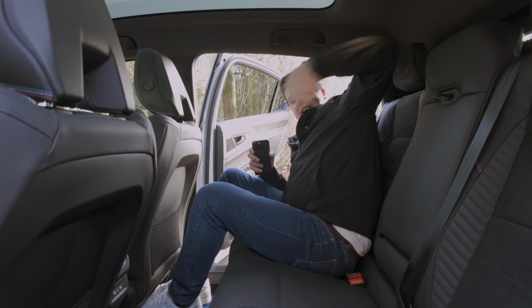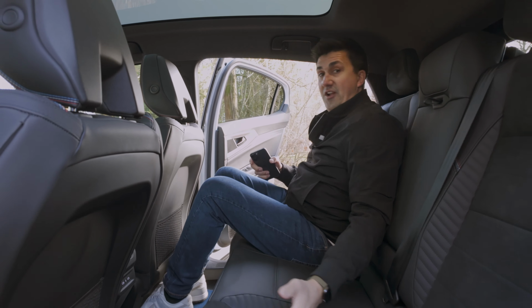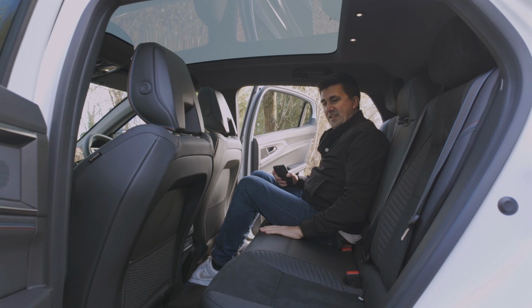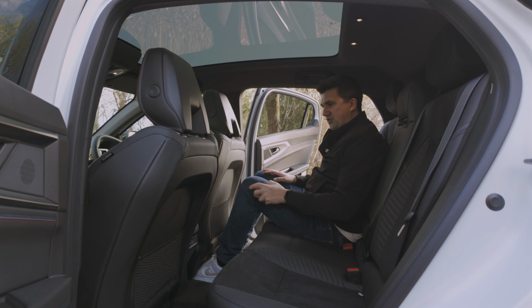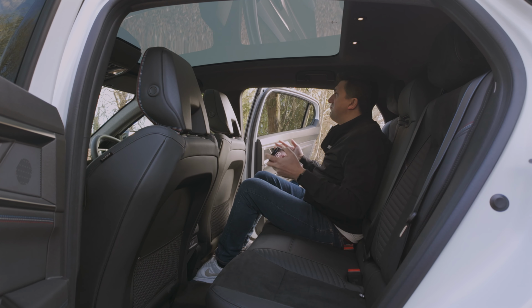So space back here is good to very, very comfortably fit 3 fairly large children, or a couple of adults and a child in the middle. You've got charging ports. Nice.